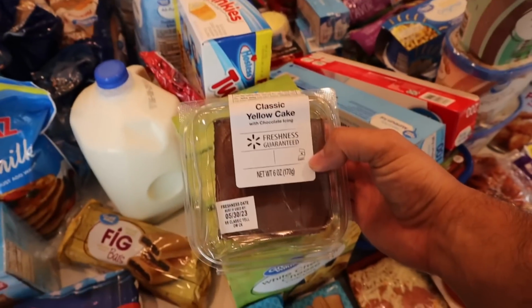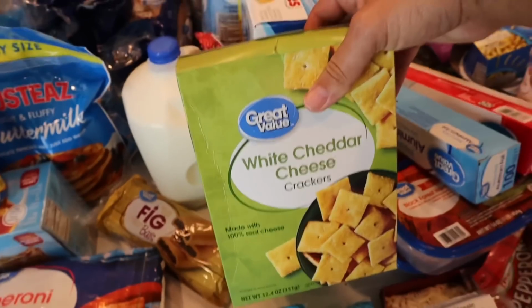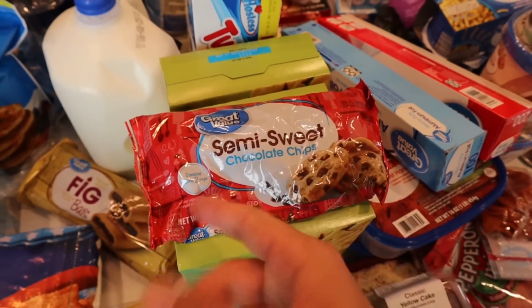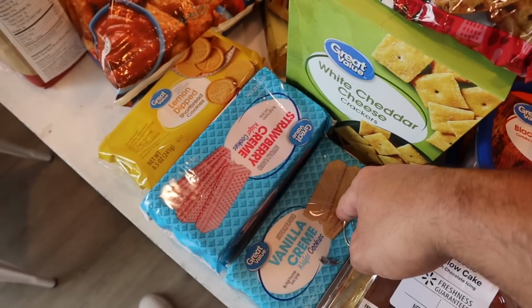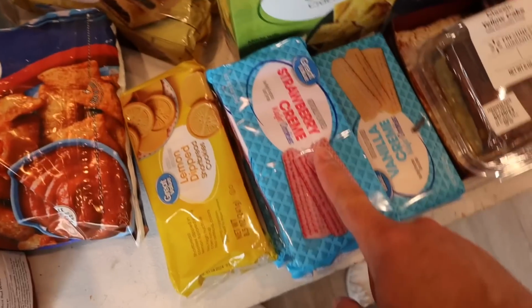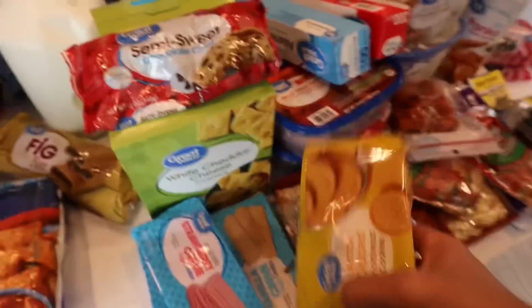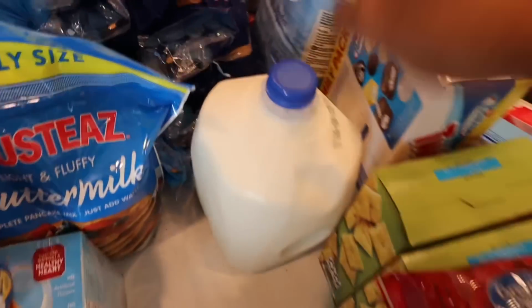Right here, we got a little classic yellow cake. And right here, we've got 3 boxes of white cheddar cheese crackers, which the kids adore. We got a bag of semi-sweet chocolate chips. Again, I'm glad we don't pick up the semi-sour chocolate chips. We've got some vanilla wafer cookies, along with some strawberry wafer cookies. And then right here, we got us a thing of lemon dip shortbread cookies. We've got some big bars, along with a gallon of milk.